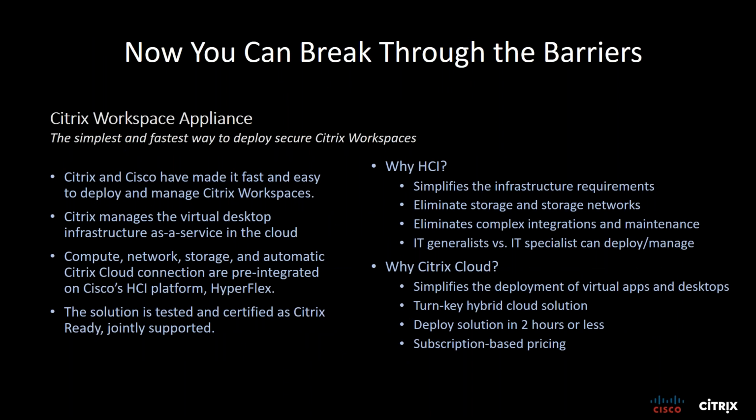It can. And it's possible because Citrix and Cisco have collaborated over the past 18 months to develop a solution that leverages the best of what we both do and integrates them. So let's take a look at these three barriers again, starting with complexity. First, hyperconverged infrastructure has compressed three layers of management down to one. Most importantly, you don't need separate IT specialists to deploy and manage it.